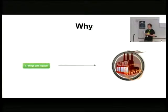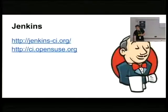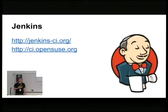So we were looking for some solution. The first one is using Jenkins. Jenkins is a continuous integration server that works by polling a Git repository, so it doesn't depend on GitHub. It can work with any Git repository, also with CVS or SVN. Then it has some predefined steps that it does, and that's all. And it can send you an email if it succeeded or failed.